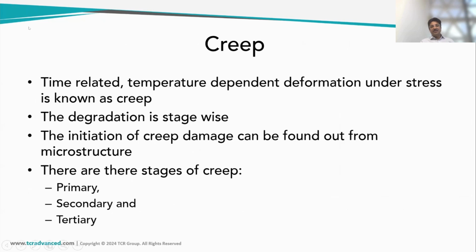Then the major aspect of in-situ metallography in industry is to find out the creep damage. So creep, we all know, is time-related, temperature-dependent deformation under constant stress. There are different stages in the creep: a first stage, second stage, third stage, and fracture. Which stage the component is in, primary, secondary, or tertiary, one can really identify through microstructure.